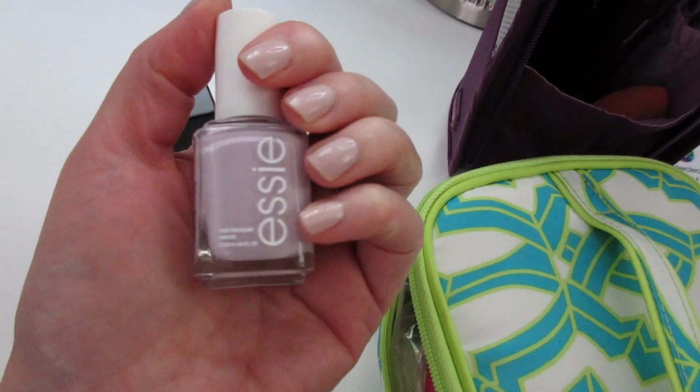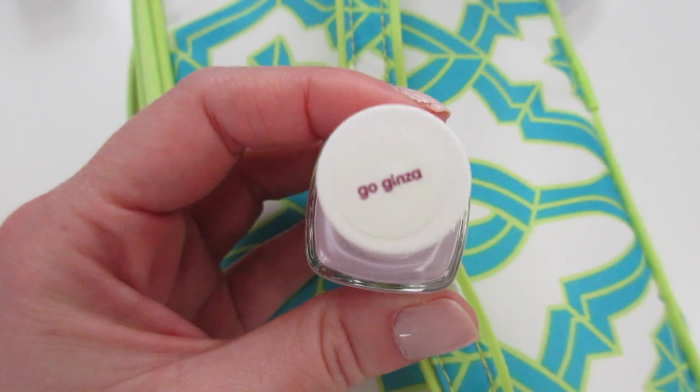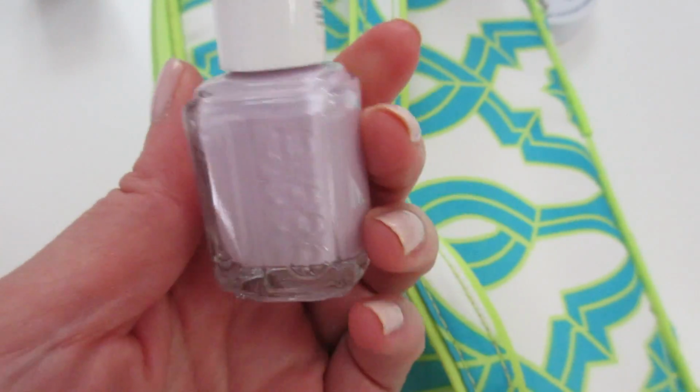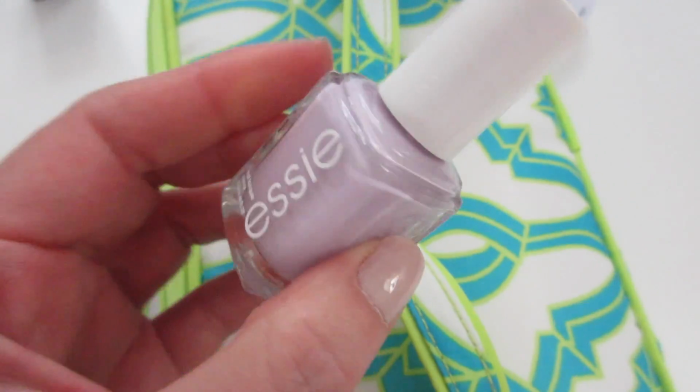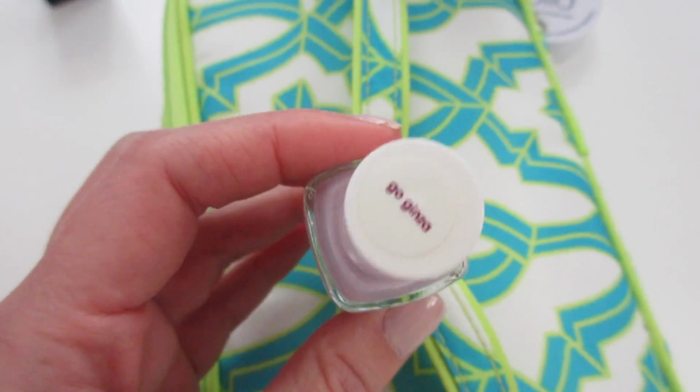And then I've really loved this for my toes. Here is the name of it. Again, I mentioned this last year when I first got it. I've been loving this on my toes. It's just one of the most beautiful lilac, pastel colors.